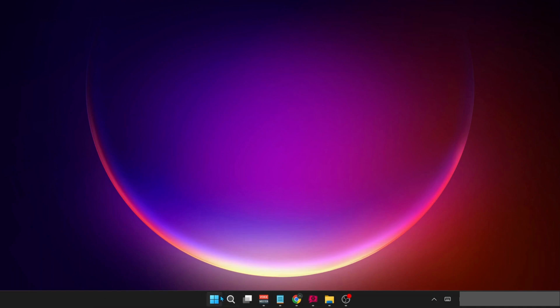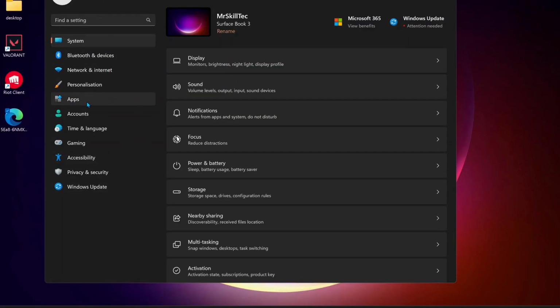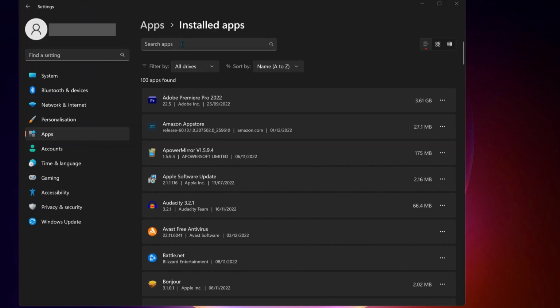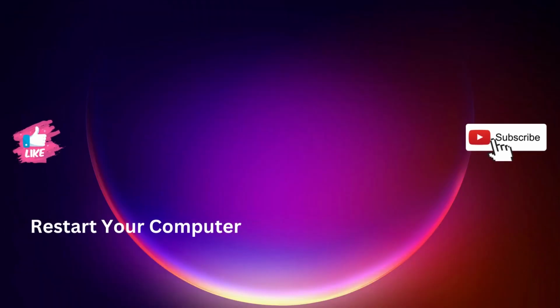So to do that, just right click on Windows Start button and open up Settings. On the left, click on Apps. And after that, select Install Apps. In the search bar, type Riot. And uninstall both of them, Riot Vanguard and Valorant. Once you uninstall Riot Vanguard and Valorant, you need to restart your computer.